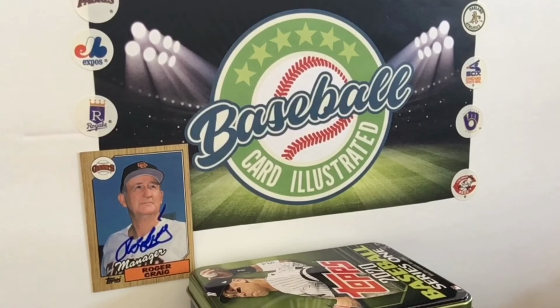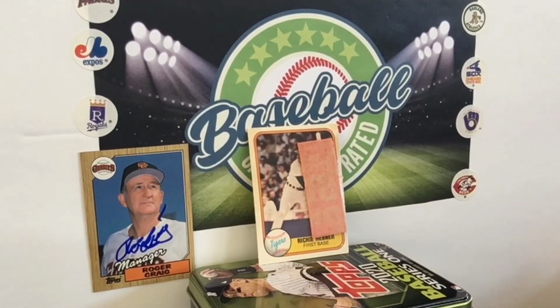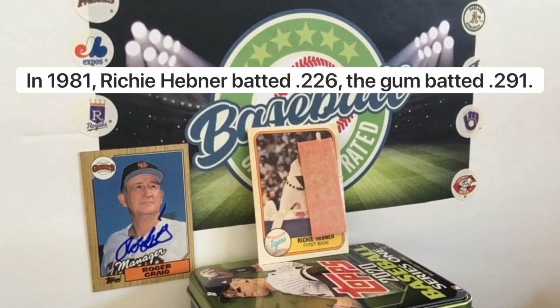Well, this has got to be an error on a Richie Hebner card. I don't think it's supposed to come with a piece of gum on it, right? How can you hit with that piece of gum slapped to half of your body? You can't even see.